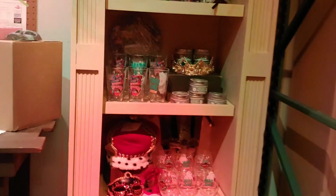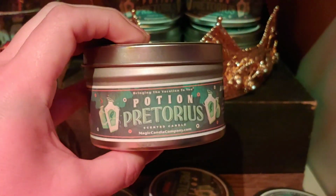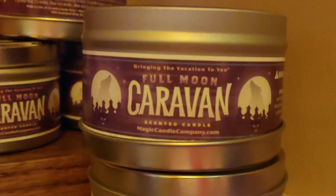Ooh, they did bring back the candles. Looks like we got candles. Potion Praetorius. Ooh, I wonder what that smells like. So they did partner once again with Magic Candle Company. It looks like we have Potion Praetorius and Full Moon Caravan. Woo!